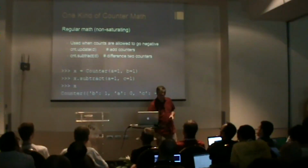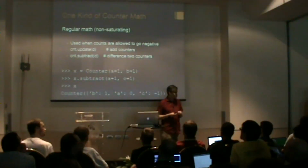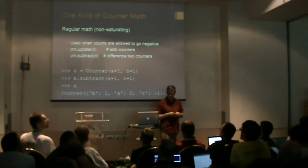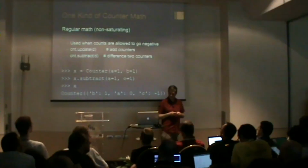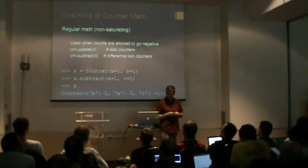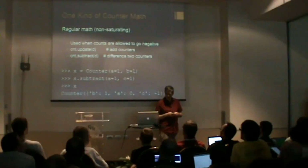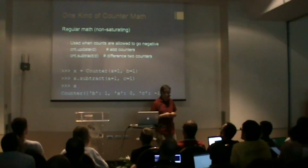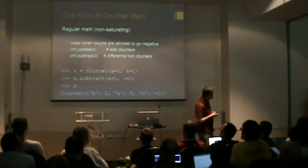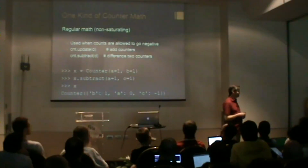Exactly. This one? Yes. I was a little confused since in the upper part you say subtract takes a different counter, and then in the example you show that you take the keyword argument with the subtract method. Okay. So the subtract method will accept named arguments. It will also accept another counter.